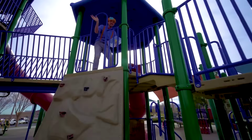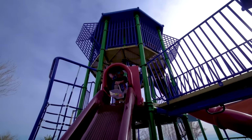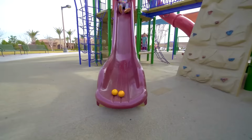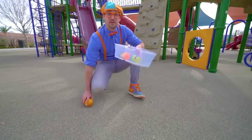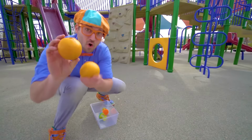Here I go. Whoa, look, a big red slide. Whoa, look at the bottom. Yeah, look at what we found. Two more items. These are oranges. Yum. I love oranges, and they're the color orange. Okay, let's go.